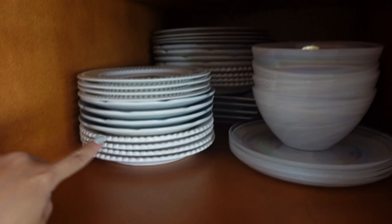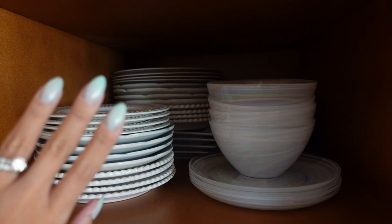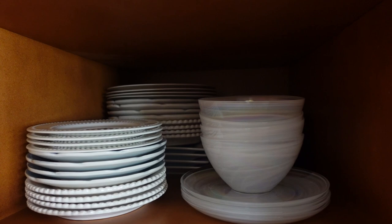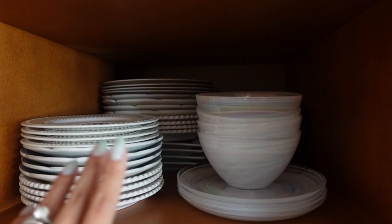In this cabinet, I keep the rest. So I have 1, 2, 3 sets of actual salad plates and dinner plates, and those are good for Christmas or Thanksgiving, special events, I guess. If I ever want to set up our table, I have those. They're more decorative and I really love those sets. I do have some big square plates down there that I'm keeping. It's just good for when we have parties.